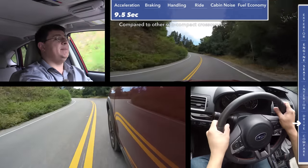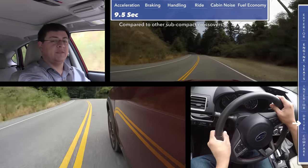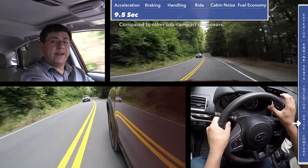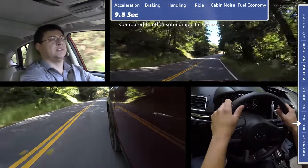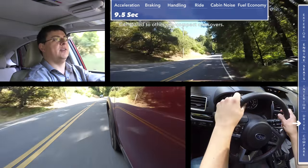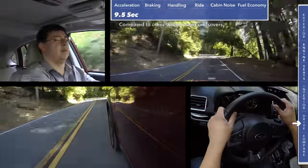0 to 60 times came in at 9.5 seconds, which actually ties this with the Honda HR-V as one of the slower entries in this segment. Thanks to the CVT, this doesn't feel quite as sluggish as something like a Chevy Trax. The Chevy Trax is not only one of the slower vehicles in this segment, but it also feels more sluggish. If I were to floor this vehicle, the acceleration that we get out of the Crosstrek is a little bit more instant than we see over there in the Chevy subcompact small crossover.